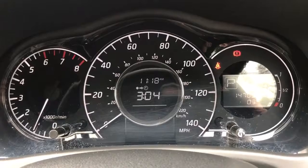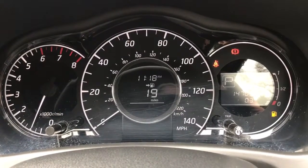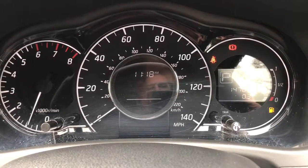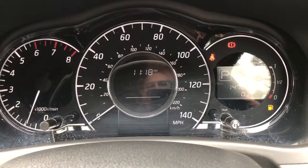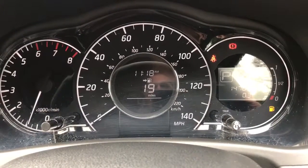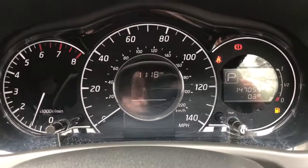Okay, now that we're inside the car, we're going to start off with the dials. On the left-hand side, we've got the rev counter. We have the speedometer in the middle. And then on the far right-hand side, we have a trip computer that displays the total miles of this car, which are 14,705. It'll also show you what gear the car is currently in, so we're in P for park at the moment. And that middle bit that's flashing at us is to tell us that we're running low on fuel.